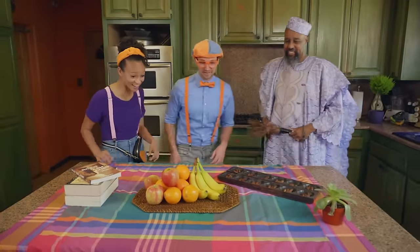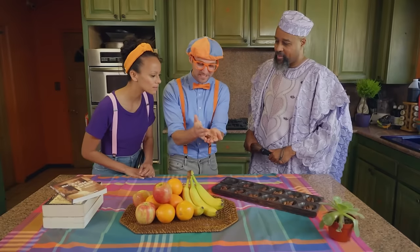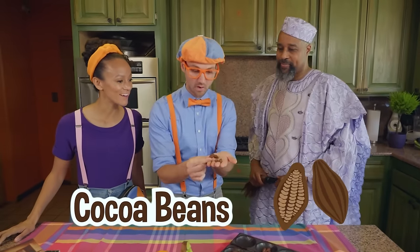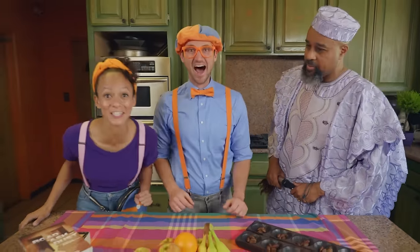Wow! Check it out, Meekah! Snacks! Yeah, we love snacks! Whoa, what are these? Are these seeds? Well, actually, Blippi, these are cocoa beans. Oh, cocoa beans? Whoa! And look at all of this delicious fruit!